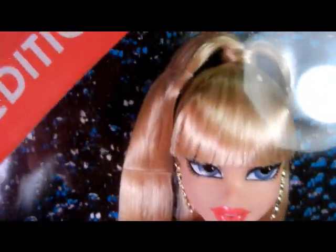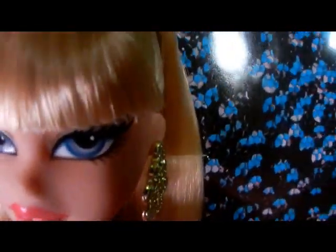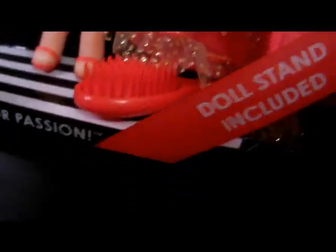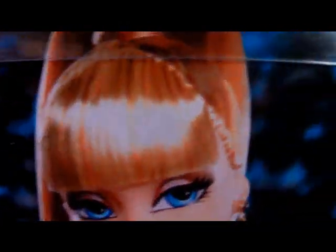And then here's Chloe looking gorgeous. And the back, it has this really cool kind of sequin print all over it. And special edition. And it kind of has like a ribbon effect that goes around, same with the doll stand bit. And then this is the back of Chloe's box, Bratz Special Edition. And then we see their prototypes.